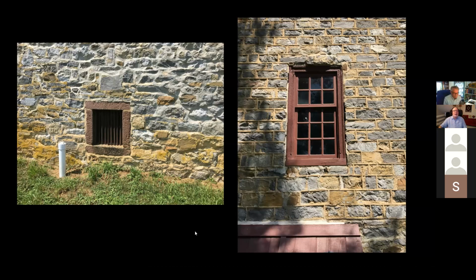Okay. Yeah. I guess it is unusual to see the side facades so typical of the kind of construction, but to see this almost dressed stone on the street-facing facade. Yes. Extremely unusual.